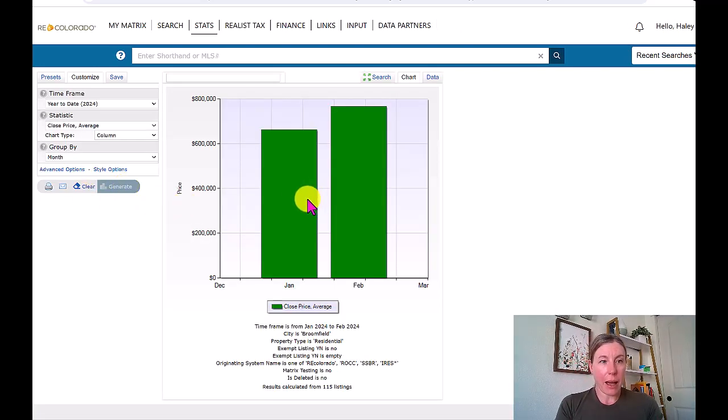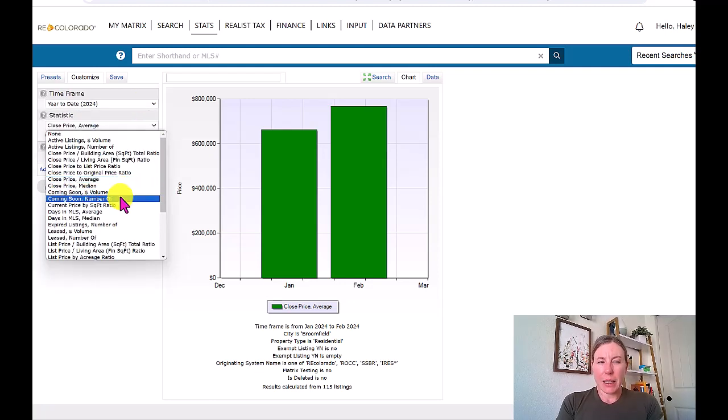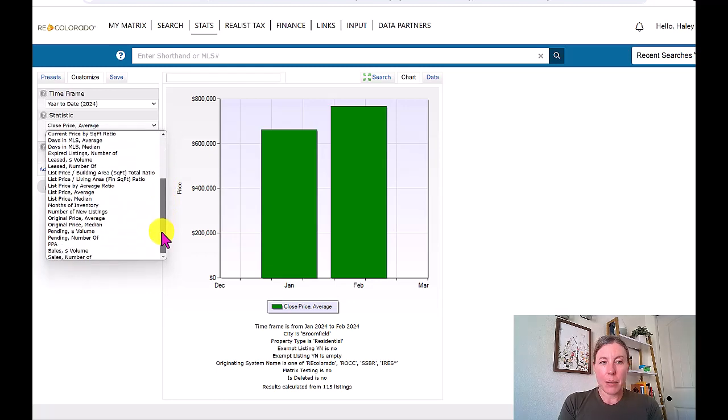So how about our average close price in Broomfield? $663,918. So the average is not the $1 million properties. And then so far in February, 766 and 714,000. So it'll be interesting to see if that changes. But that gives you an idea of where we're at right now. And it could change definitely as those interest rates change and we see people kind of jumping in a little quicker.